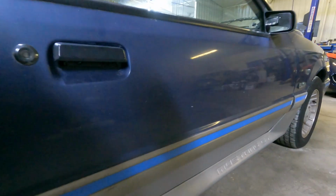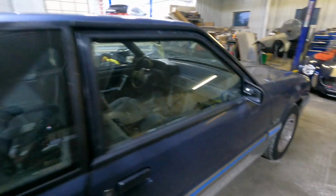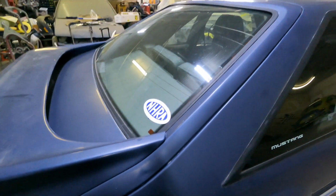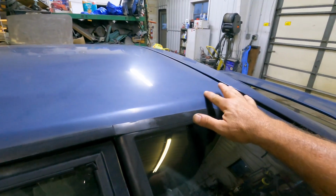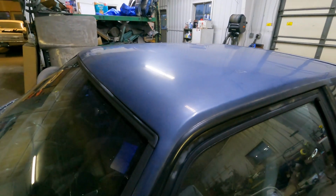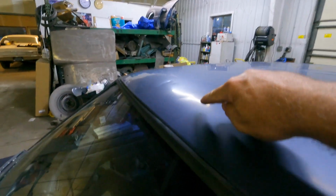Must have opened the door 100 times into something. Got some door dings there. There's a pretty good dent here. There's a couple dents in the roof here. There's a dent. And I think there was some things that they started stacking on the roof. There's some pretty good dents here.